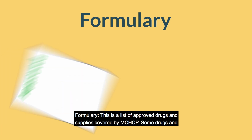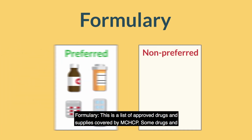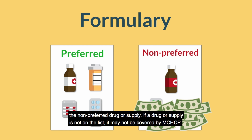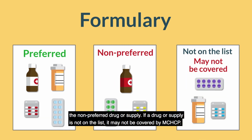Formulary. This is a list of approved drugs and supplies covered by MCHCP. Some drugs and supplies on the list are preferred and others are non-preferred. You may have to pay more for the non-preferred drug or supply. If a drug or supply is not on the list, it may not be covered by MCHCP.